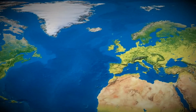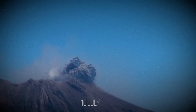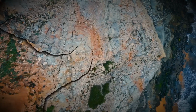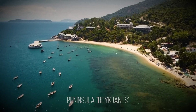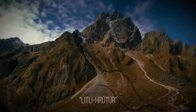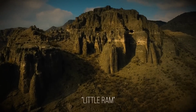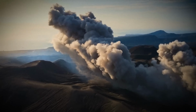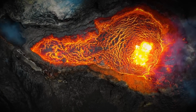But in Iceland, there is a much younger volcano. It sprang into action on the 10th of July 2023. In the afternoon, 3 fissures appeared in the ground on a peninsula in the southwest of the island. This was at a base of a small mountain peak. Its name means Little Ram in the local language. The volcano spewed molten lava high into the air. There were also gas plumes in the area. But the scientific community wasn't surprised by the event.